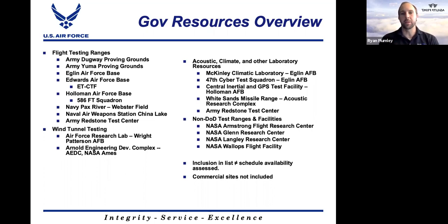As far as other labs, acoustic, climatic, and others, in general the DoD has a lot of resources available for development of systems and aircraft that are very much in line with what some of these companies are looking to have, and to mitigate some of the risks to get to commercial operations. One in particular, at White Sands Missile Range, is the Acoustic Research Complex. The ARC facility has acoustic sensors on towers for aircraft to fly through that complex and acquire data and validate acoustic models of those operational aircraft.